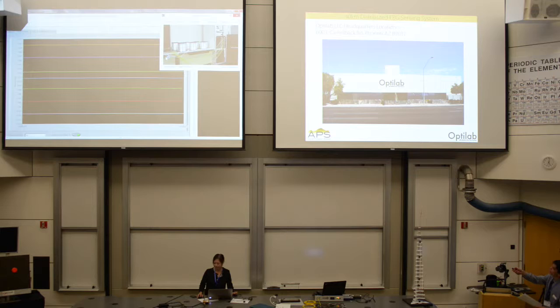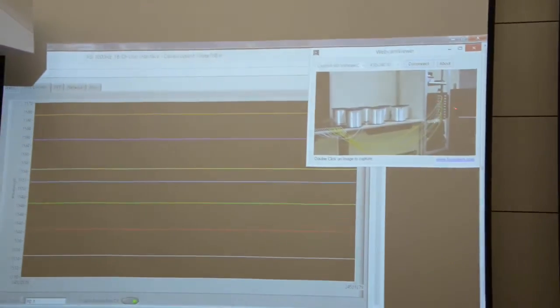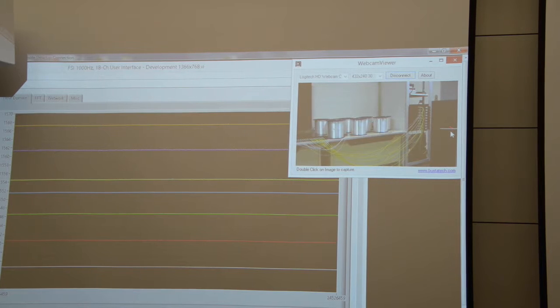to the left over here we have our FSI. 9 of these channels are connected to these 35 to 40 kilometer fiber spools. These spools are then connected to these 9 FBG test beds. The other 9 channels of the FSI are connected directly to the 9 FBG test beds. And FBG test bed number 1 is connected in series to a tunable FBG, which is then connected in series to an FBG mounted pendulum.